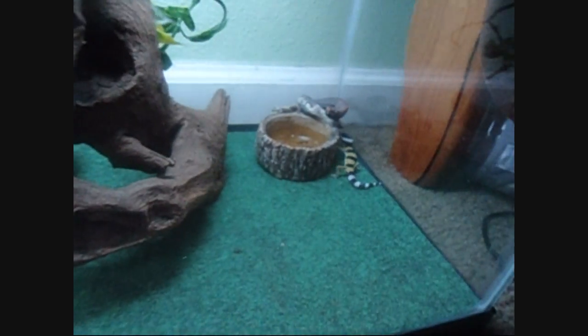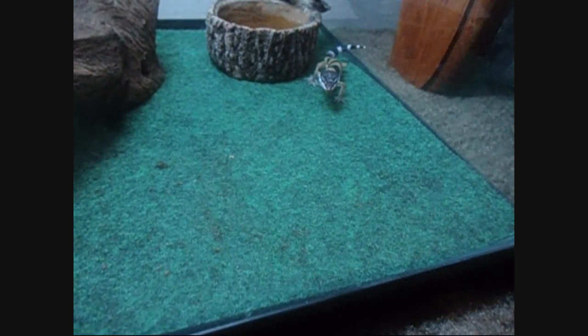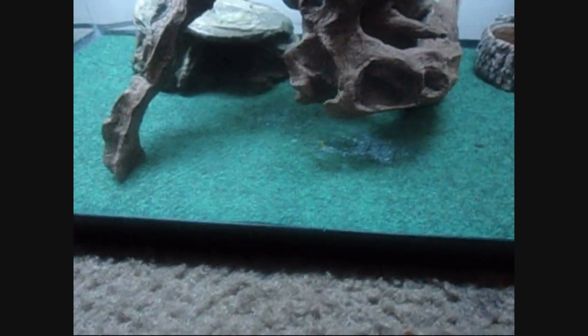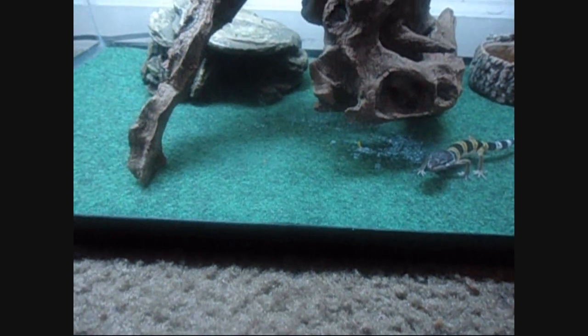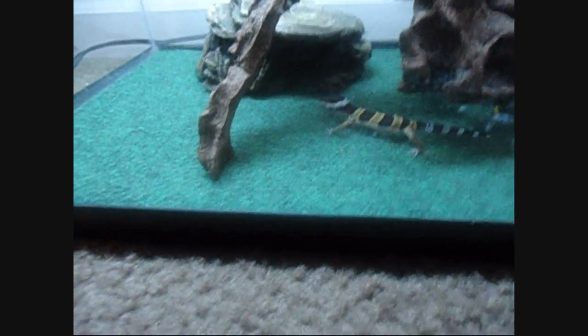I always wanted one, so now I got one. I'm probably going to get another one at the Reptile Expo coming up. It's called the San Jose Reptile Expo, Alexander Herpold Expo in San Jose. There's going to be a lot of vendors, and I'm probably going to get another leopard gecko.